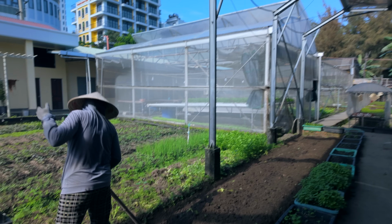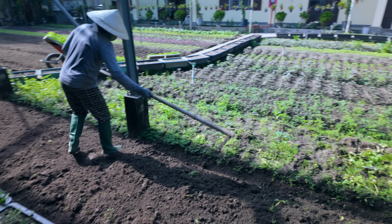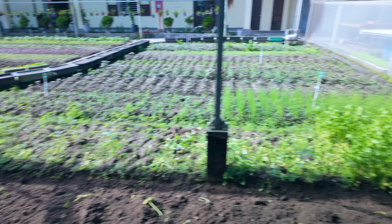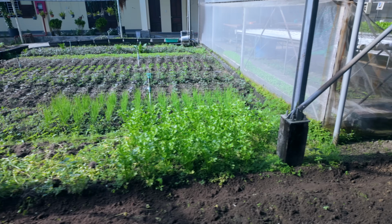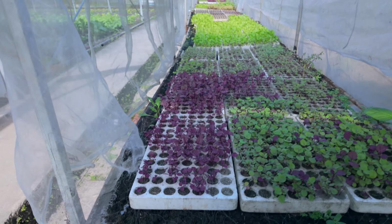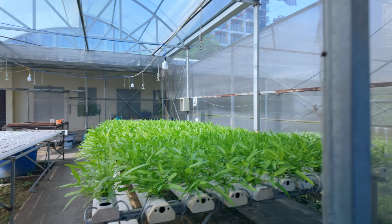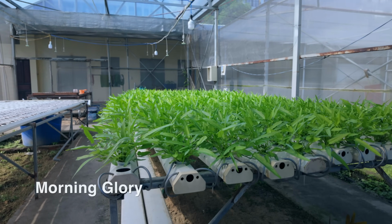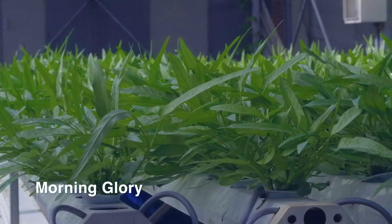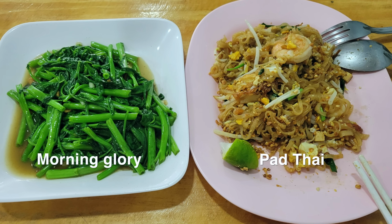Oh, look at that, so they're prepping the pathway. Look at that, cool, it's like a shovel at a 90-degree angle. Well, it's really cool. And here's their whole seedling setup. So they're just growing in little cell trays, like I'm sure a lot of you guys do at home. Then they've also got hydroponics. I believe that's morning glory right there. This is a plant that's eaten in Thailand, Vietnam, throughout Southeast Asia. It's a really famous dish in Thailand. It's very delicious.